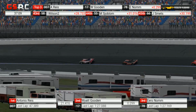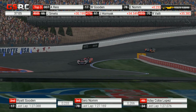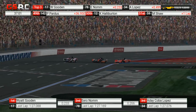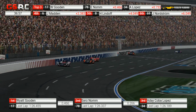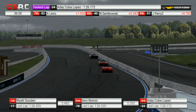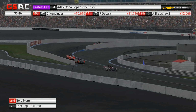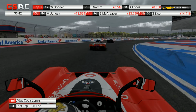And heading back up to the front, it is a 3-car breakaway so far. Wyatt Gooden up there, and you saw Antonio Reese on top briefly just because he took a tow, with the way the timing and scoring works. But no, Wyatt Gooden is in the lead. Aaron Num is in second, and then Ade Coba Lopez. They are your top 3 right now, starting to pull away from Jonathan Madden in 4th position. So there's your train.